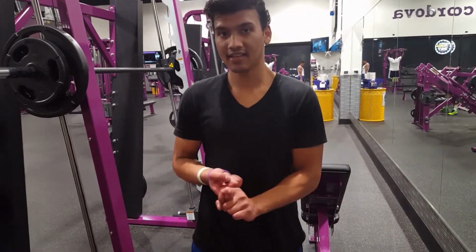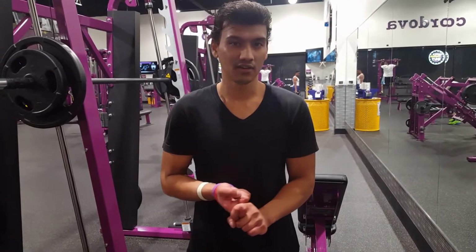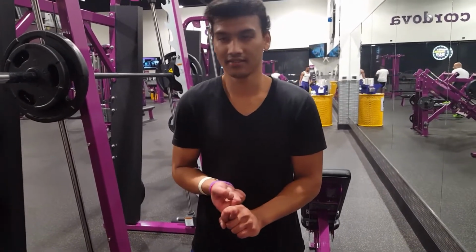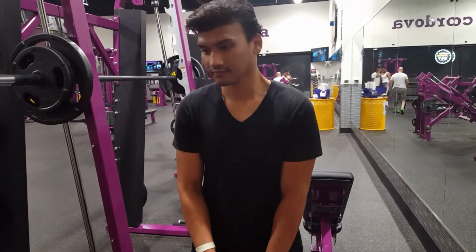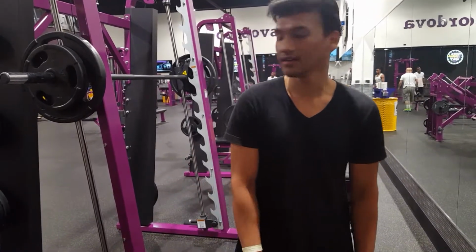You have to be on a diet that's essentially, at least to some degree, low on carbs. There are various diets out there, paleo, keto, ones that involve eating a lot of meat.